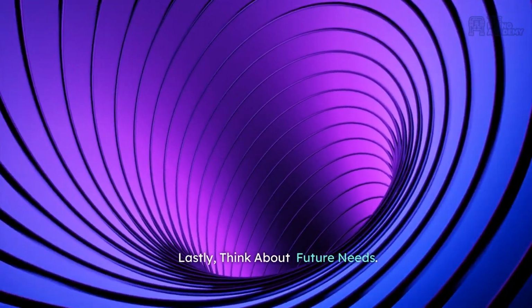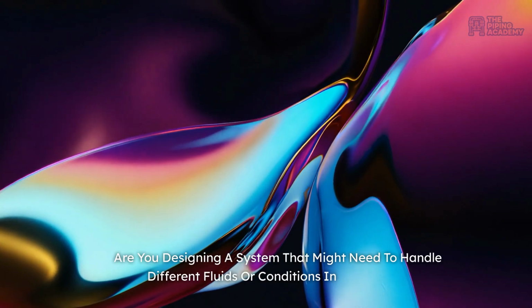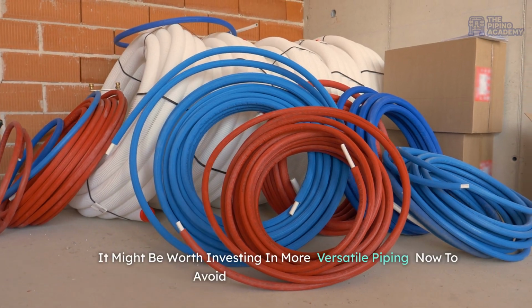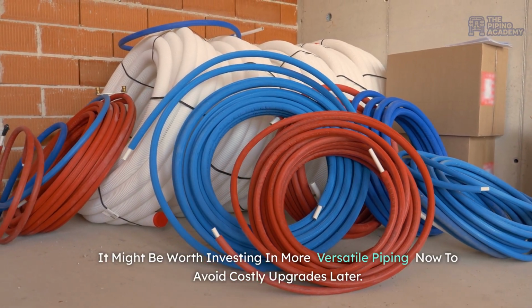Lastly, think about future needs. Are you designing a system that might need to handle different fluids or conditions in the future? It might be worth investing in more versatile piping now to avoid costly upgrades later.